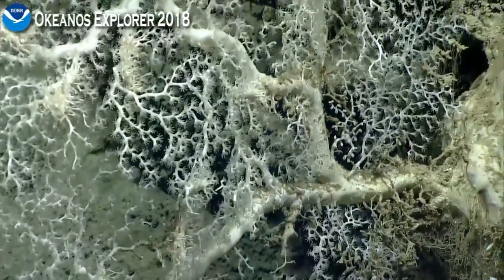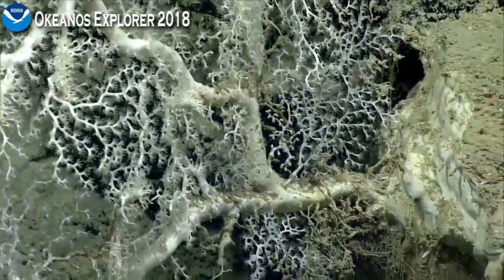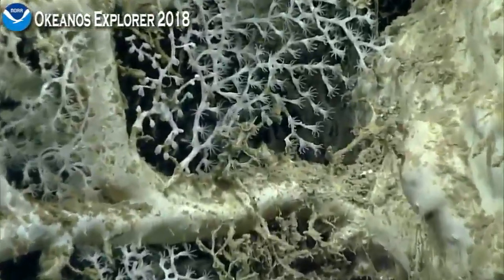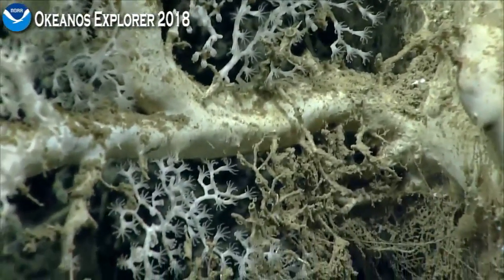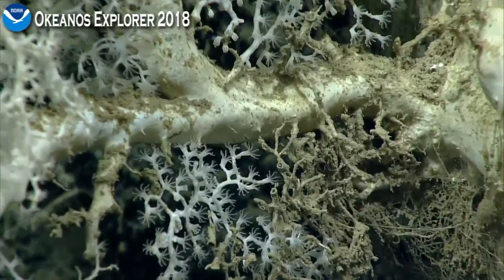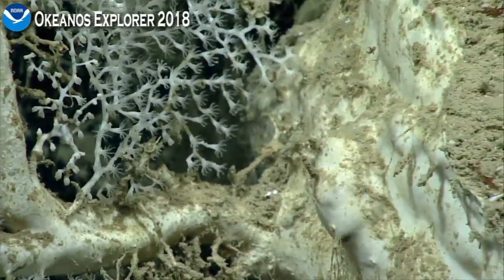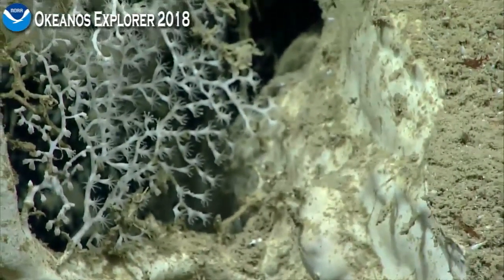Can you rotate right? See a bunch of these amphipod tubes at the base as well. These organisms look like they're making these mucus tubes or sediment tubes. We've been seeing them over the past 100 meters or so as we've been climbing up. But that is one big base.